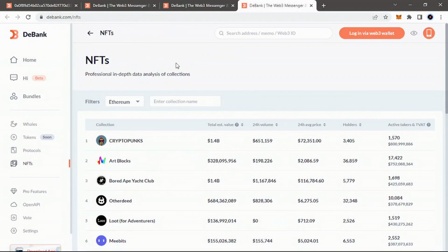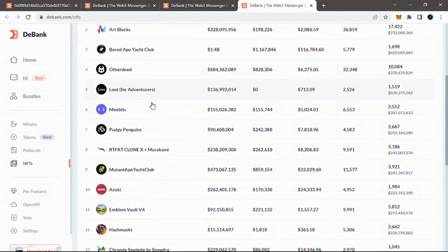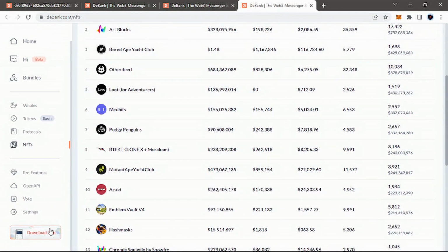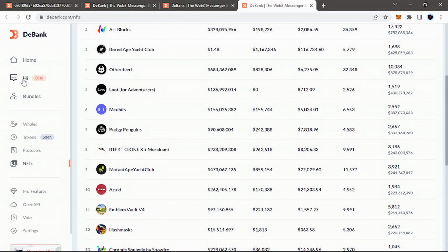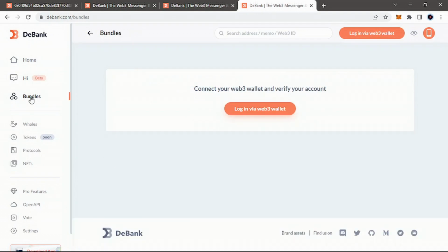If you hit NFTs here on the left-hand side, that's where I'm finding them. Again, same thing, except now with NFT protocols. And they also have an app. If you make your account, all it is is as simple as linking your MetaMask account or your Web3 wallet. You just log in and you can message other people. You can bundle your wallets together if you have multiple you want to track. They do have a tokens part coming soon.